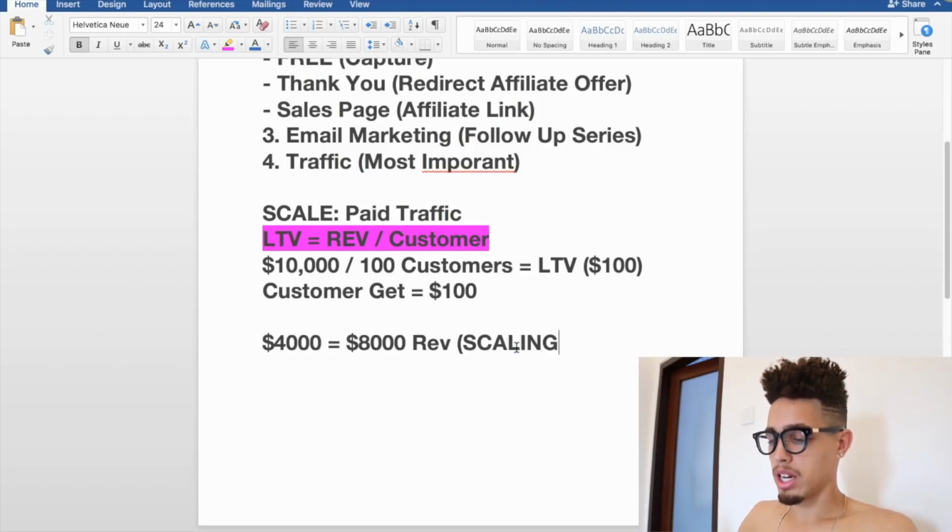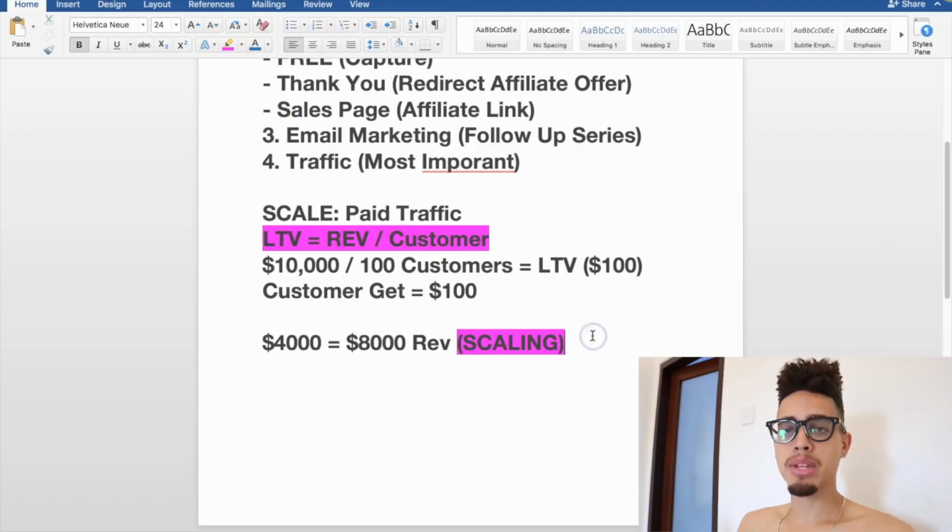So once you know your numbers, what you're gonna be doing is something called scaling, right? All that means, guys, is that you've cracked the code, you've cracked the magic formula. I'm just gonna invest my money and get my return on investment. It's all calculated, because I know if I spend $1, I'm gonna get $2 back.